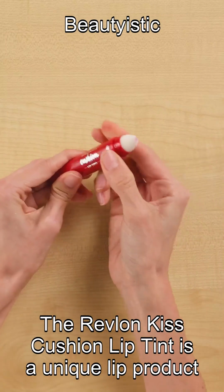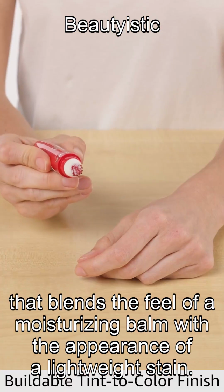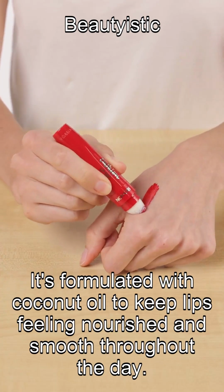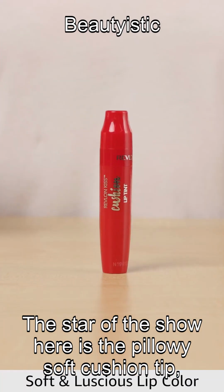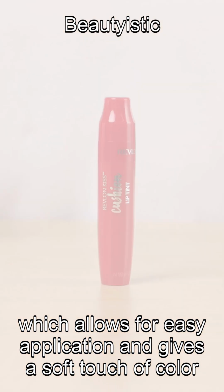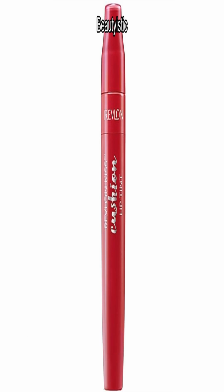The Revlon Kiss Cushion Lip Tint is a unique lip product that blends the feel of a moisturizing balm with the appearance of a lightweight stain. It's formulated with coconut oil to keep lips feeling nourished and smooth throughout the day. The star of the show here is the pillowy soft cushion tip, which allows for easy application and gives a soft touch of color that you can build up for more intensity.